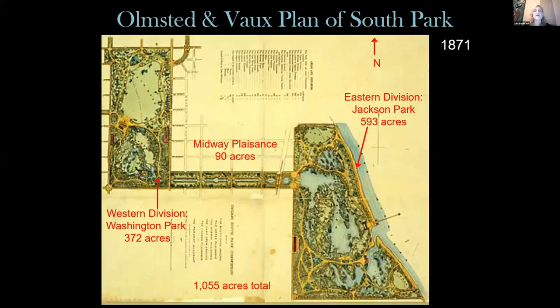As you can see here, this was a 1,055-acre landscape. It was one composition. It included the Western Division that became Washington Park, the Eastern Division that became Jackson Park, and the Midway Plaisance, which they actually named in their plan. His idea was that you would enter the Eastern Division by boat from Lake Michigan and navigate through this very rugged series of waterways, very lushly planted islands and peninsulas. That would be part of the sublime experience. Then you'd go down this formal canal down the Midway Plaisance into a little lake in Washington Park.